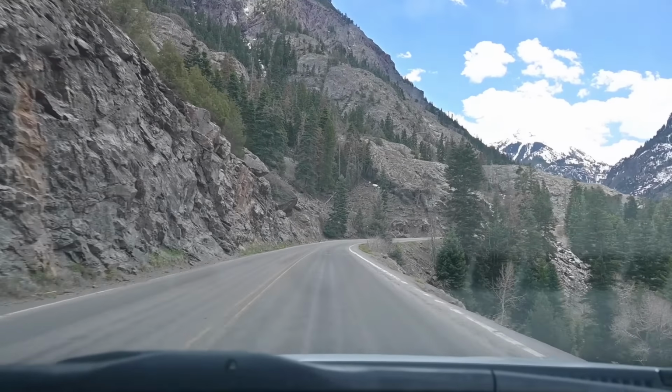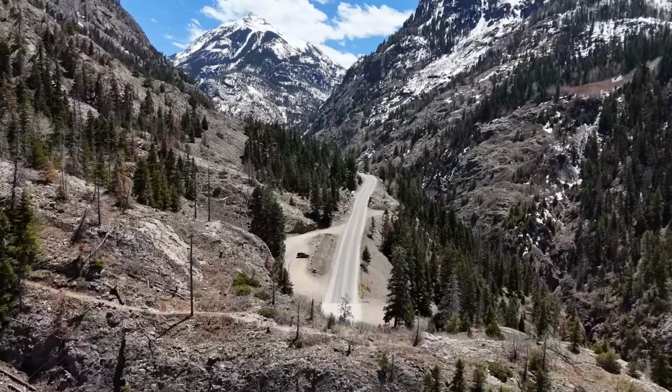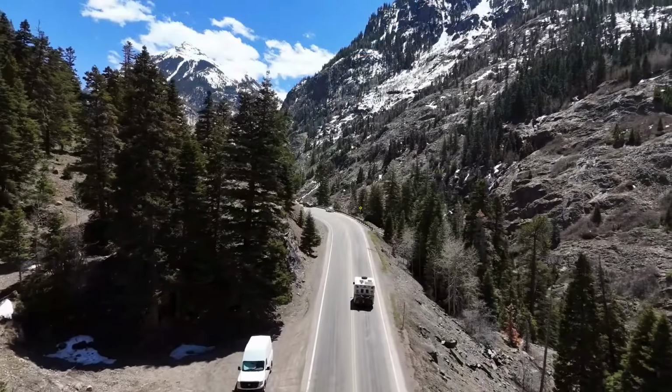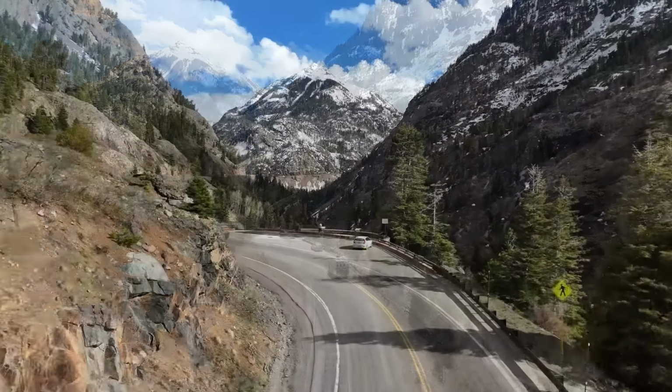The scary drives, if you will, that I've done either had guardrails or enough shoulder room that gave you that boost of confidence and comfort to make it through the drive with little worry. But knowing that 2 feet past the white line was a direct descent to the bottom of the canyon, that made my skin crawl just a little bit.